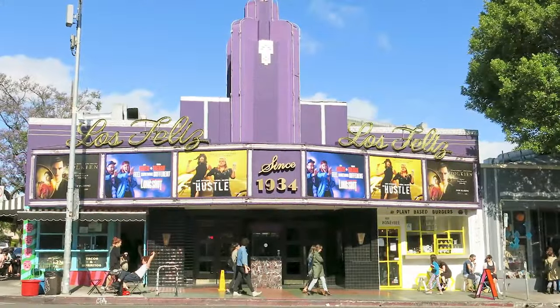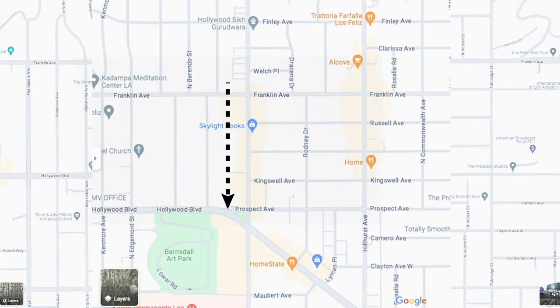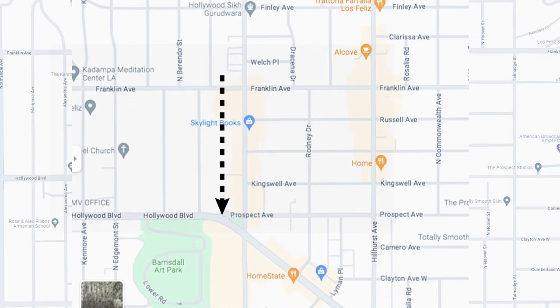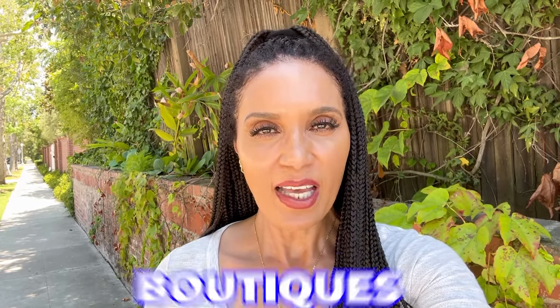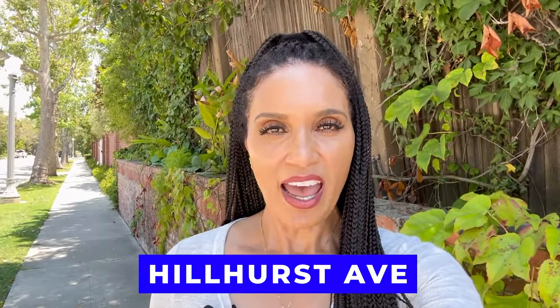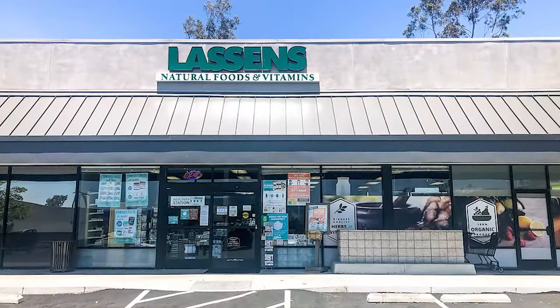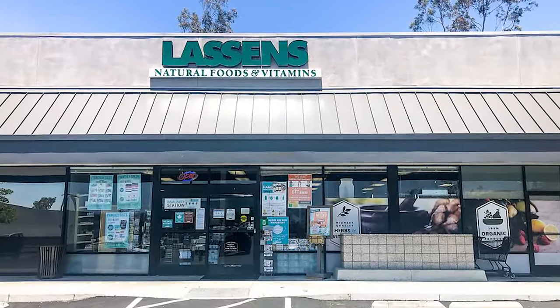Let's talk about shopping. First and foremost, Los Feliz Village, located on North Vermont Avenue between Hollywood Boulevard and Franklin Avenue. Here you are mostly going to find boutiques. Hillhurst Avenue, this is for your grocery shopping. Here you're gonna find two grocery stores, Albertsons and Lassen's Natural Foods and Vitamins. But most of your shopping, besides grocery shopping, will mostly be outside of the area.